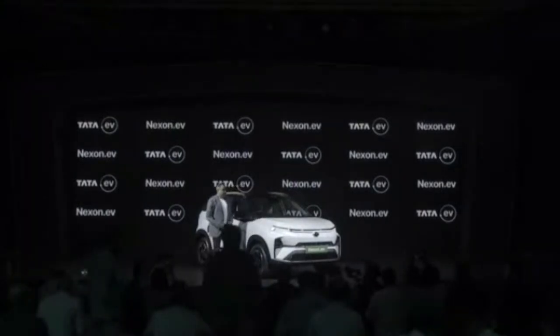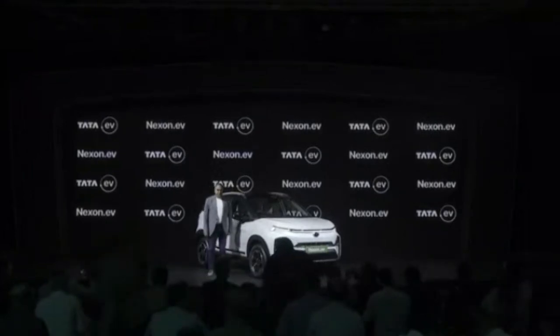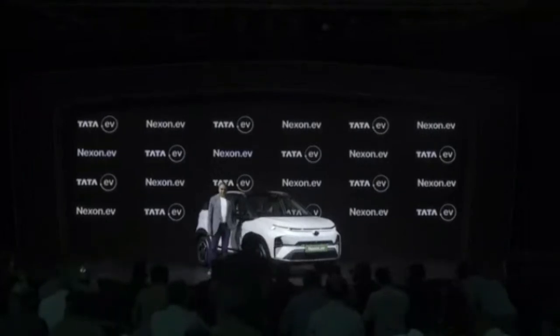The spotlight, requesting Tata.ev leadership team to join us on the stage for the photo op, please.